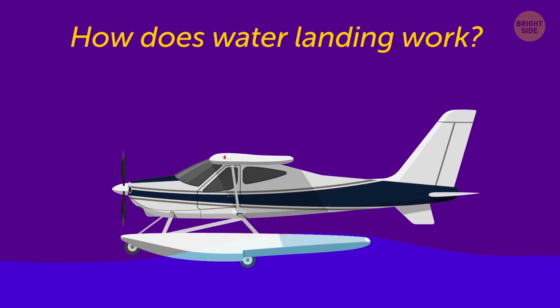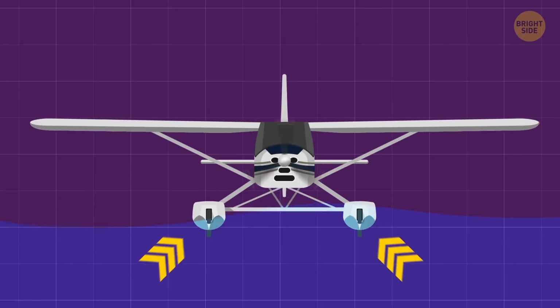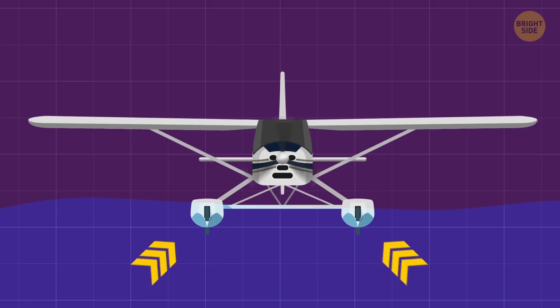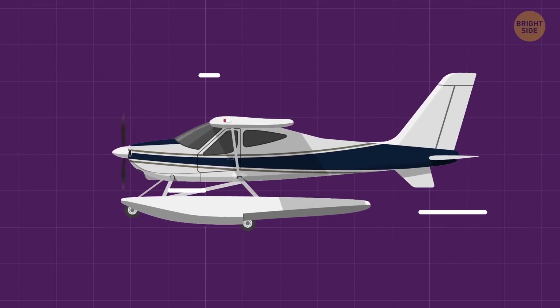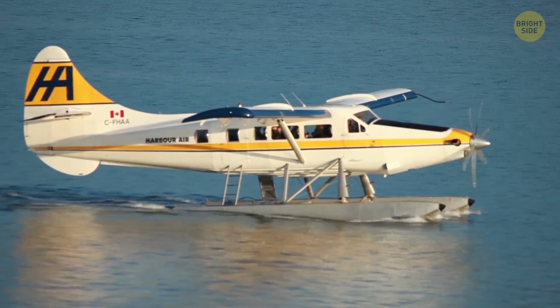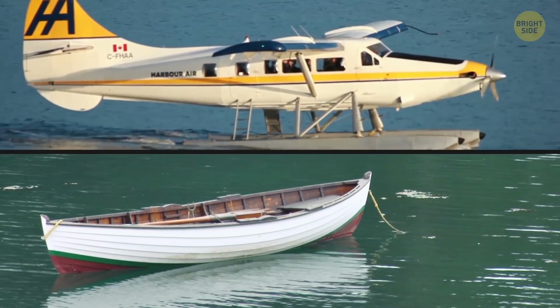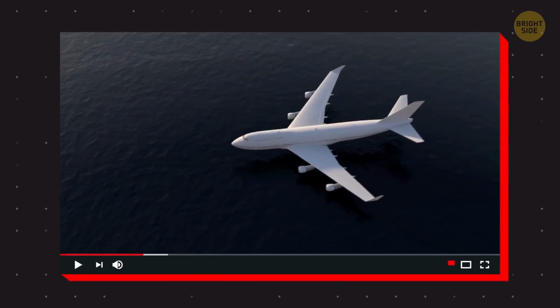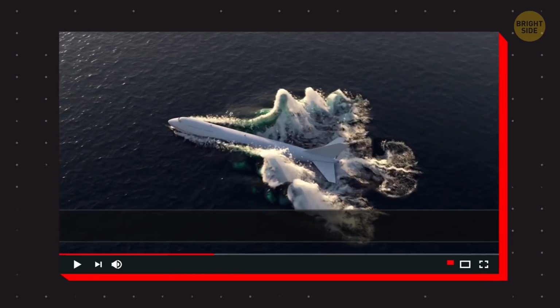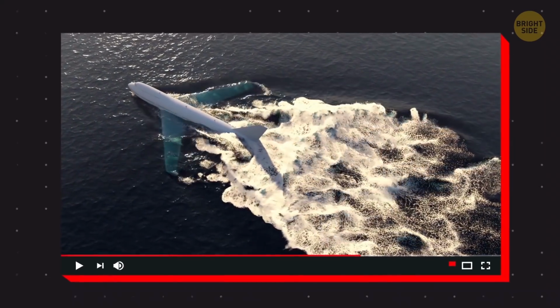How does water landing work? Very carefully. Float planes have basically two dinghies replacing their normal landing gear, though they have small wheels for occasional landings on the ground. A seaplane's lower part of its fuselage has a boat-like design and doesn't need any gear at all. But even a normal airplane can land on water in an extreme case. It's called ditching, and it's one of the hardest things a pilot can perform.